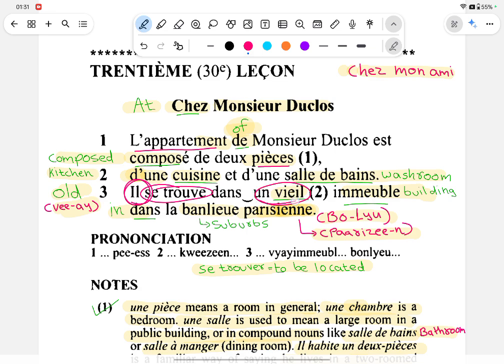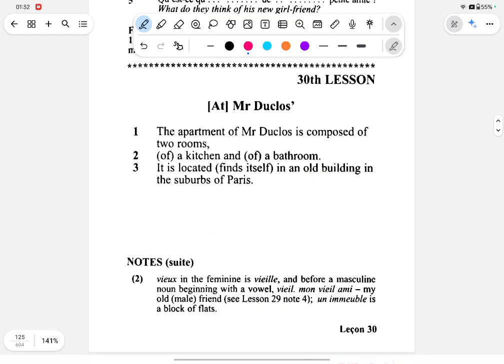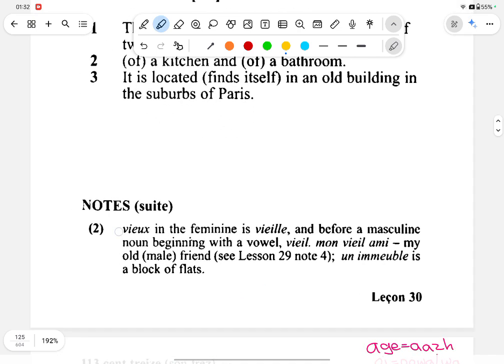Old, it is an adjective that comes under the category of age, so it is put before the noun. In the suburbs of Paris or the Paris suburbs. On the next page, the translation is also given. Also, the adjective that we just saw for old, the masculine word is vieux, the feminine word we saw is vieille, and it means old. In case your word begins with a vowel, it is again vieil.